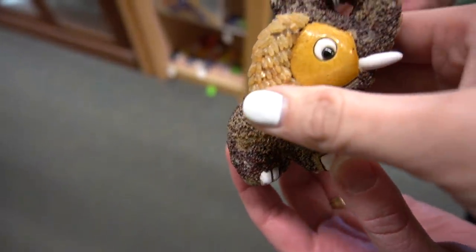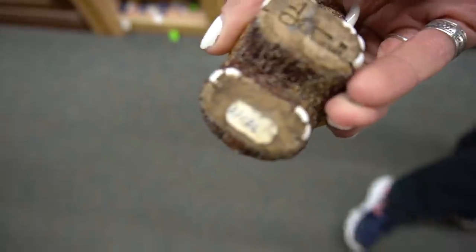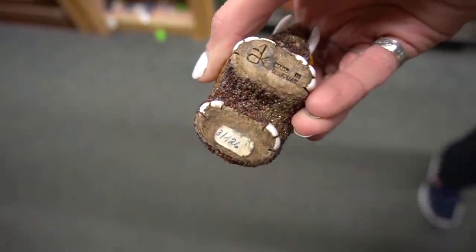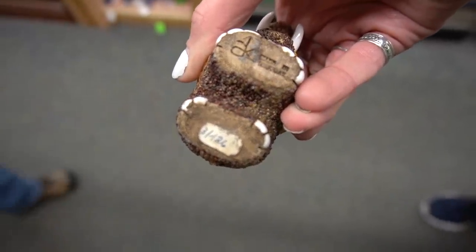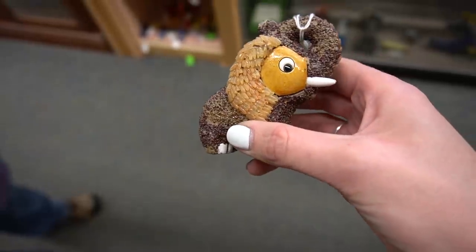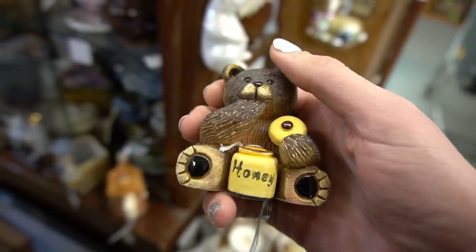Now this figurine was very interesting. It was marked made in Uruguay, just like the Artesana Rinconada. However, it had sand applied to it and rice, it looks like. It was a very interesting elephant, and I like interesting and I like weird, so I grabbed that.